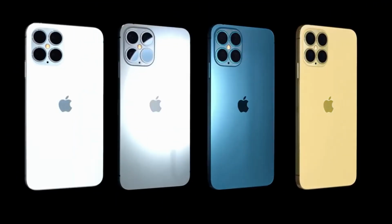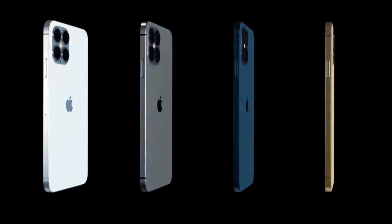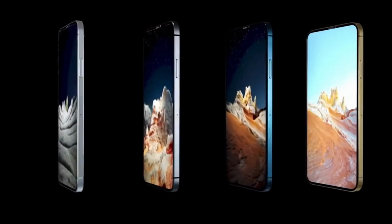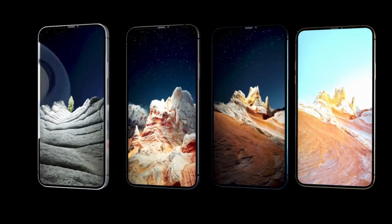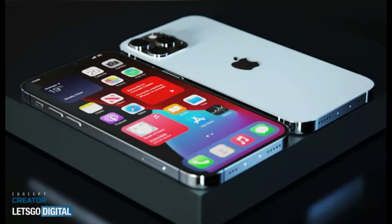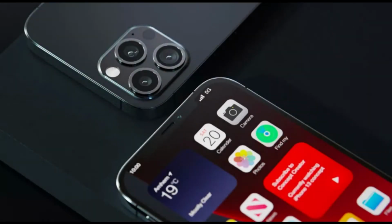Talking about the design. Like last year, the iPhone 13 mini as standard entry, the standard iPhone 13, then the iPhone 13 Pro, and iPhone 13 Pro Max. With sizes corresponding to 5.4 inches for the mini model, 6.1 inches for the iPhone 13 and 13 Pro, and 6.7 inches for the Pro Max. According to Bloomberg, Apple engineers consider the 2021 iPhones to be an S version of the 2020 models.